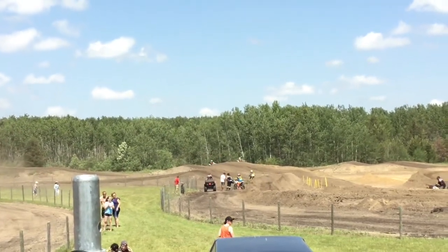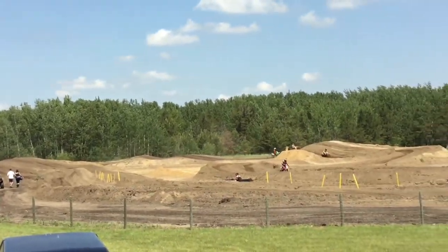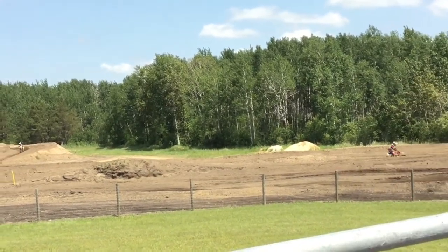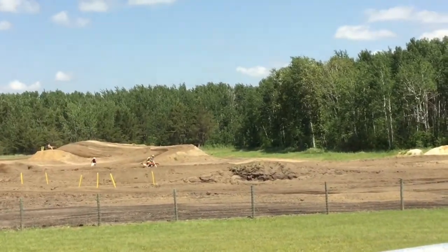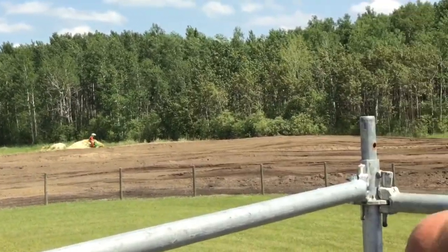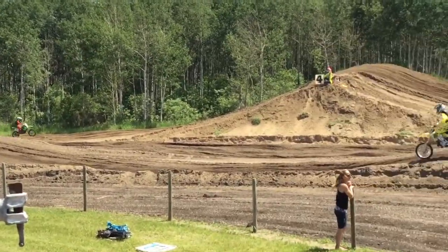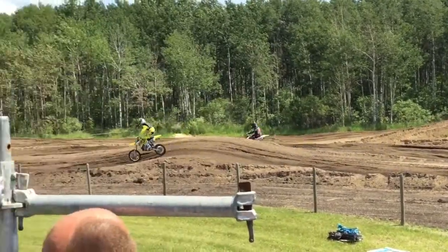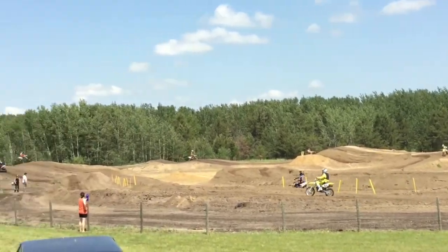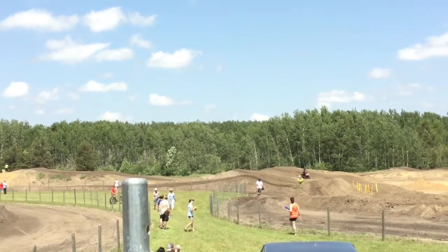But definitely not a moto that he was looking for after leading a good portion of this one. Finds himself on the ground twice. This track will jump up and bite you every once in a while. Wade certainly finding that out. Looks like the bike's not any worse for wear, so he'll be able to finish. His moto result will be right around the 4th place spot in the 12 to 16 class.